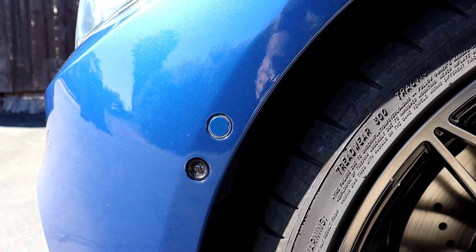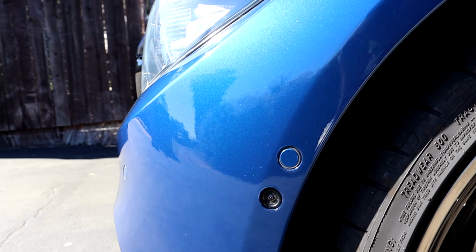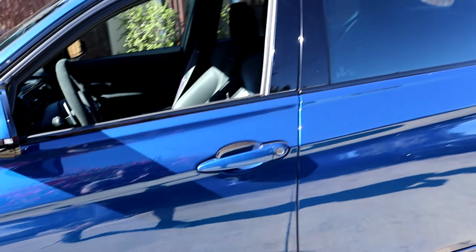Here's a look at the camera that's on the side of the front bumper here that allows for the 360 view whenever you put the car in reverse, like I mentioned a couple minutes ago. So lastly here, let's go ahead and take a look at what is under the hood.